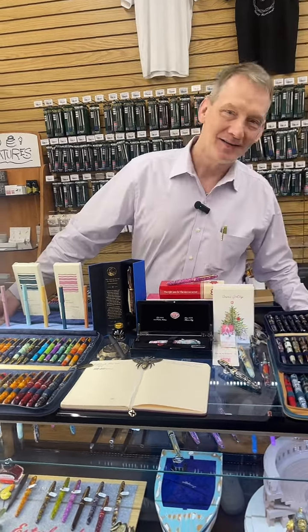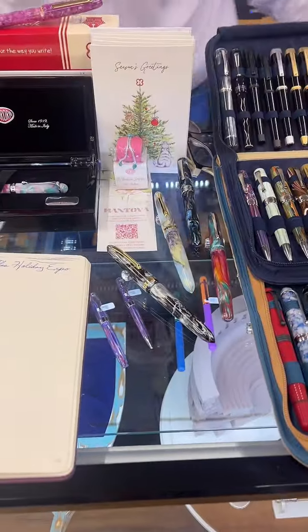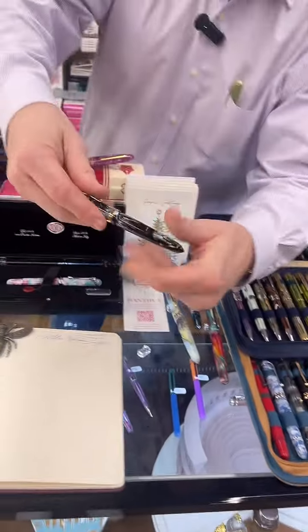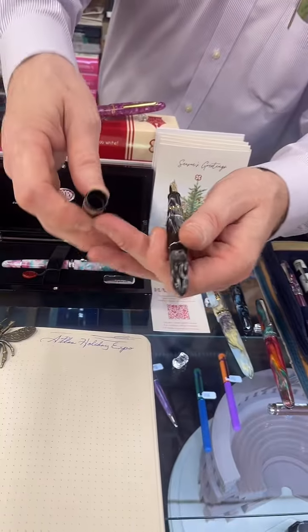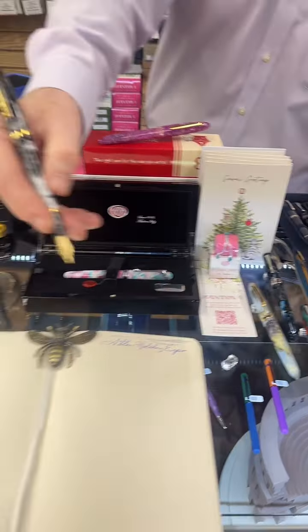There was a question: do the Montegrappas have an internal cap system? Which Montegrappas, Brian? Why don't you show the Auroras and Montegrappas? Oh, okay. Have the internal cap. I think almost all of them do. Yes, all of them have a sleeve inside so that when you post the cap, it will not scratch the body of the pen. Nice, solid fit.